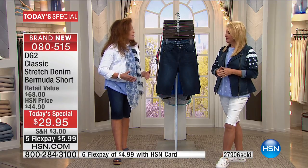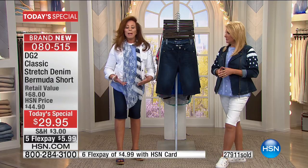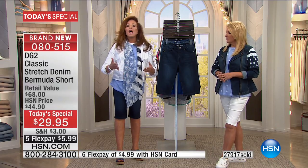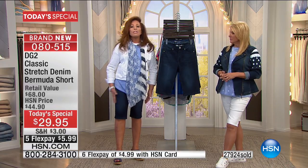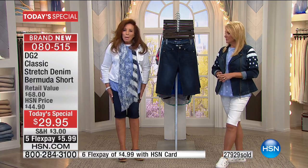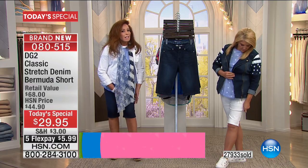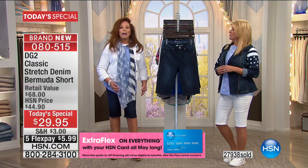And for the first 8.5 years that DG2 was a brand here, and DG2 is just 10.5 years old, we used nothing but this classic denim, and you loved it. You felt secure in it. It always had a memory and came back into shape. It held you in, and I think that's especially important when you're wearing a short.